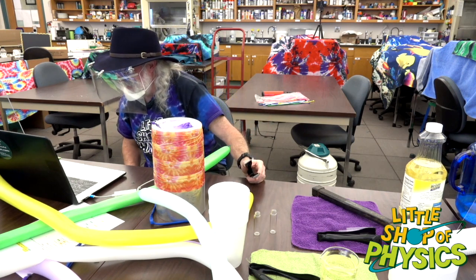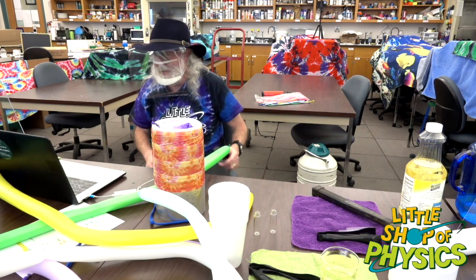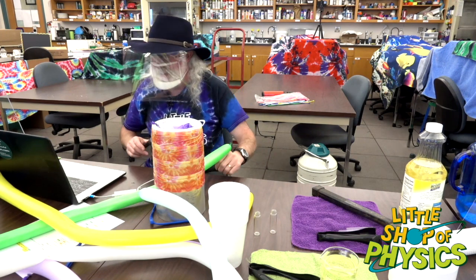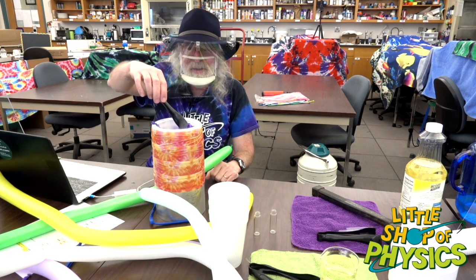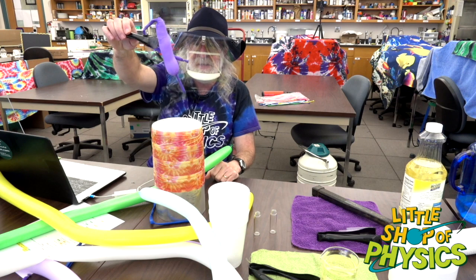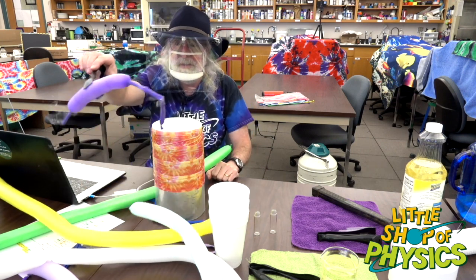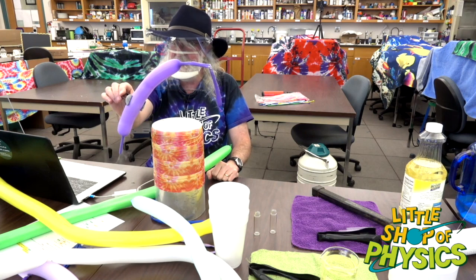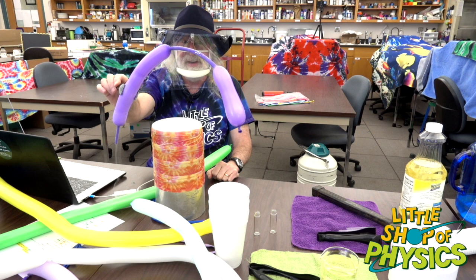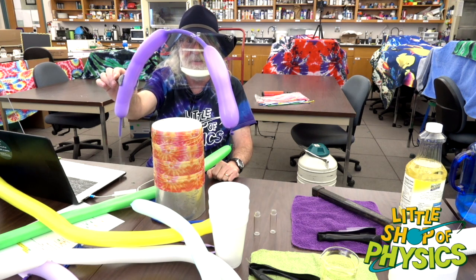What is it? Oh, someone says it's cold like ice. You folks are too clever. I tell you, you kids, they're just teaching you too much these days. You are right. It is cold like ice. What's inside here? It's actually liquid air. And the air inside this balloon actually turns liquid. And then when I pull it back out again, it warms up and it boils and the balloon will resume its original size. And we can do this over and over and over again.